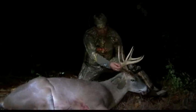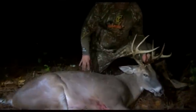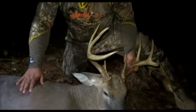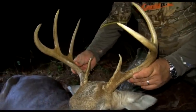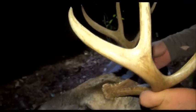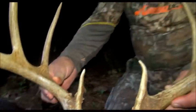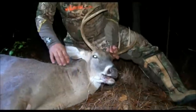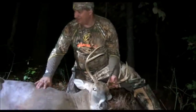Eight-point, got a couple little kickers right here off the brow tine. My goodness, look at the body. That's got to be a 250-pound deer. So he's over 200, 220, 250, somewhere in there. Goodness, what a deer. Beautiful. Oh, well, look at that neck. He's in full rut already. What a beautiful deer, son.